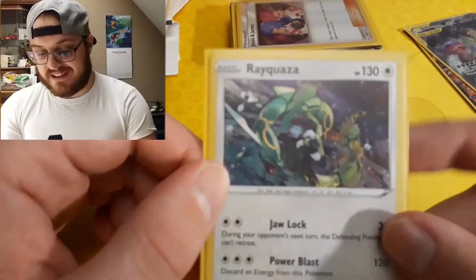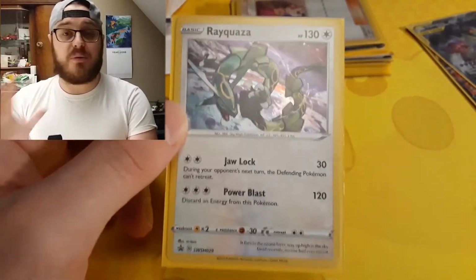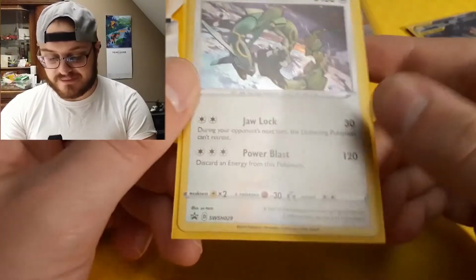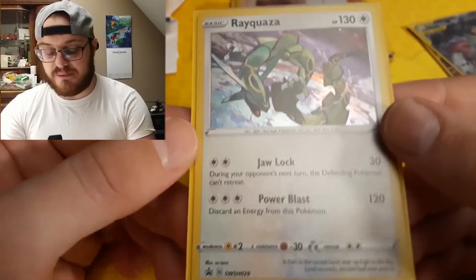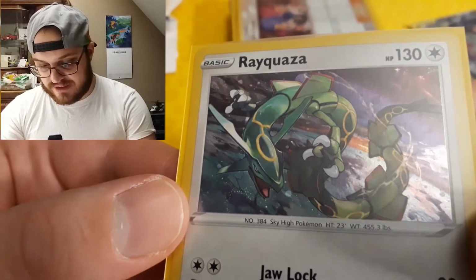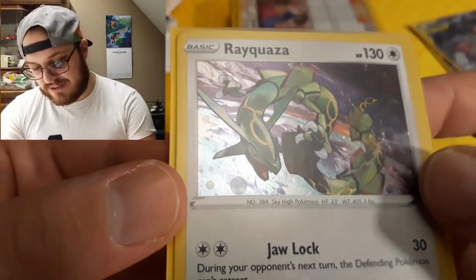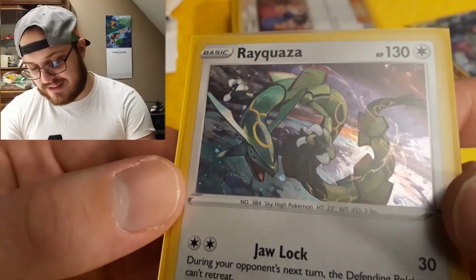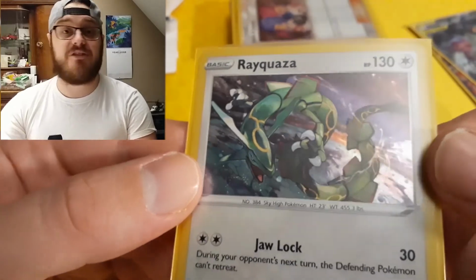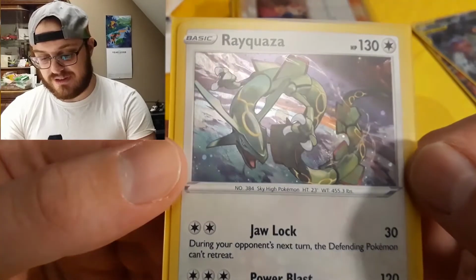This card is, I think, the most gorgeous Rayquaza ever in the trading card game. It's a promo from Sword and Shield, and the art on that is gorgeous. Look at that. It's flying through the sky. You can see the earth there. This is probably one of my favorite cards from everything that arrived this month. Just gorgeous. Look at that.